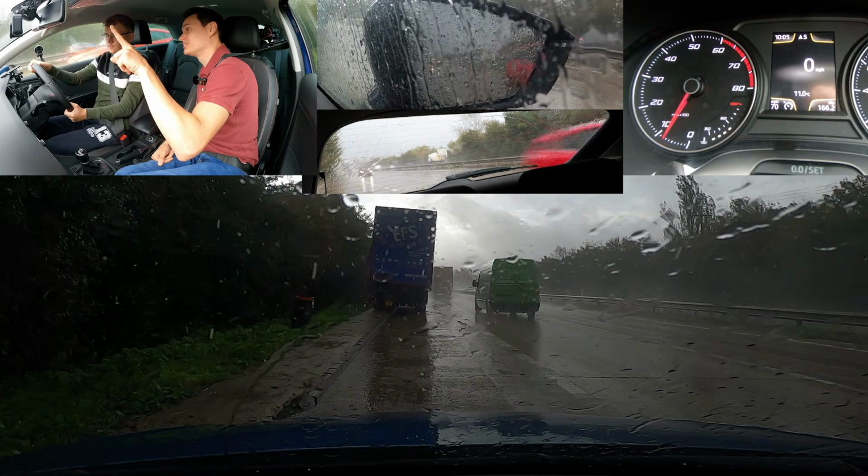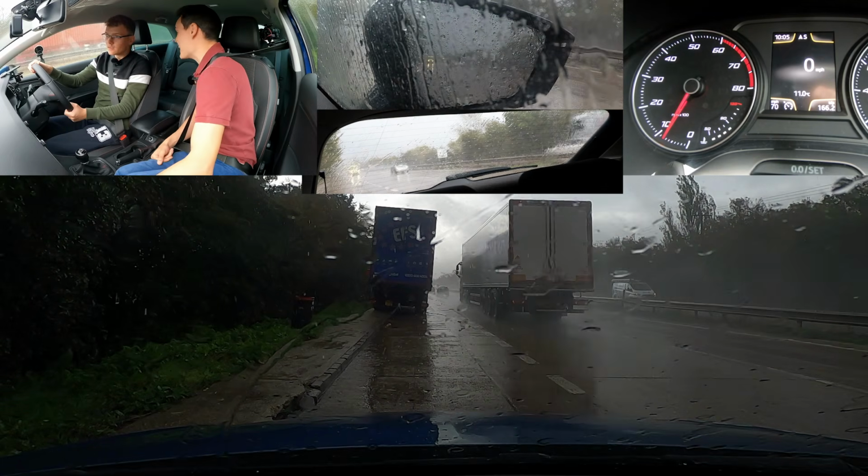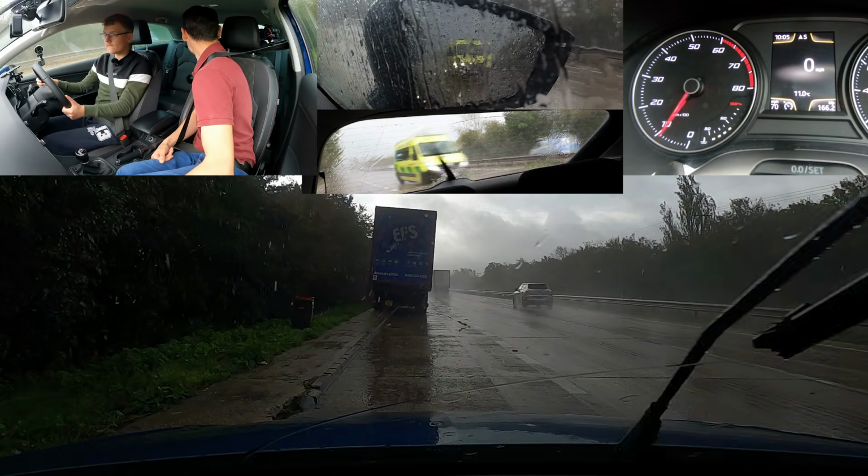This is the better mirror. Your right mirror at the moment is pretty... It is bad. I can't see anything. It's soaking wet, isn't it? And it was dry. What about now? Yeah, go on in. Let's get going.